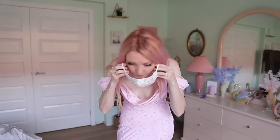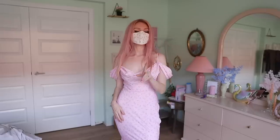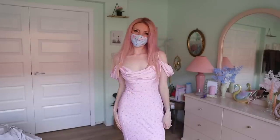Well, I have three options. White mask, pink and purple flowers. Okay, I'm not mad. It's not bad. The flowers on this mask are a super florally kind of pattern, a completely different floral pattern to what's on the dress. The yellow does look quite nice with the pink though. I do like it, but I feel like the white was better. The blue mask is the same floral pattern as the yellow one.